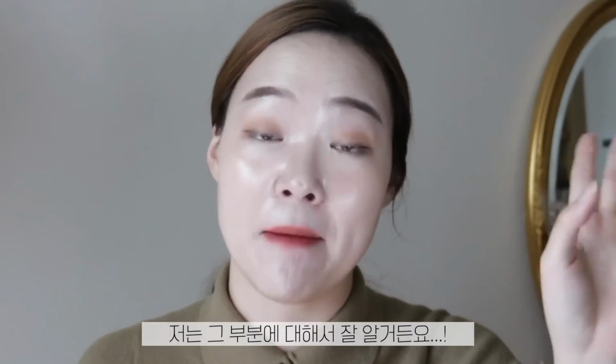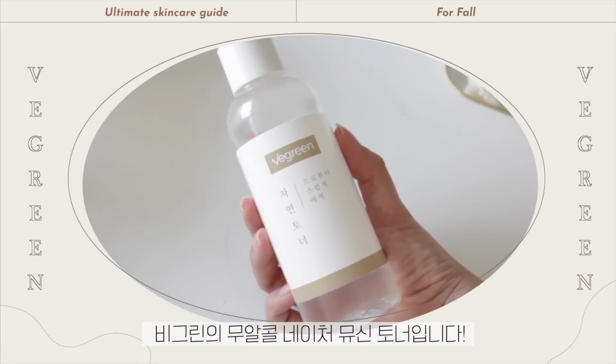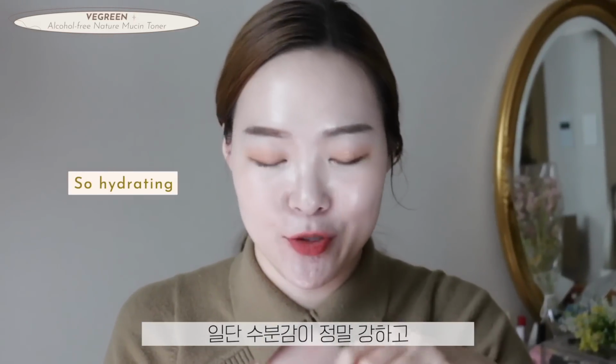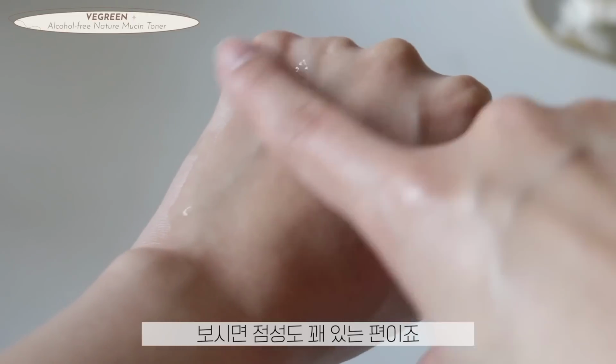I can speak for that myself. So I thought this would be a great recommendation to pop in this video. This is the Vegreen alcohol-free nature mucin toner, non-snail. So first of all, this is very hydrating. This honestly passes for a serum. It's that hydrating. It has that much viscosity, if you guys can see.